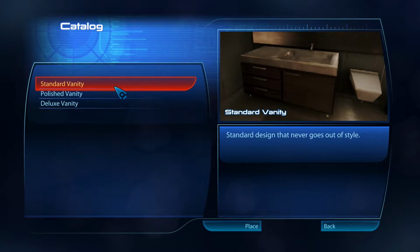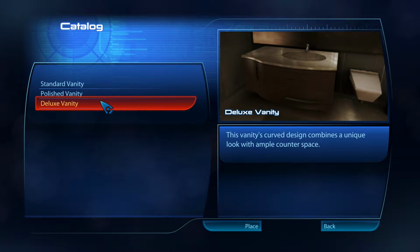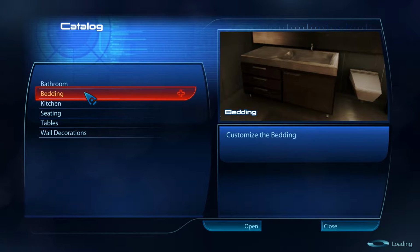Standard vanity, kinda boring. Polished vanity, very similar, but it seems to be of cantilevered style, with no supports directly underneath it. It seems to be anchored directly to the wall. Or the deluxe vanity. Same anchoring, but bigger, polished, and more rounded. Yes, curved design combines a unique look with ample counter space. Absolutely. Oh, that is just fabulous.